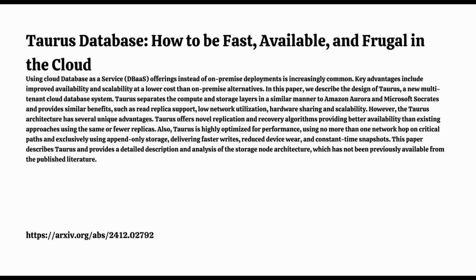Welcome to the Deep Dive. Today, we're taking a deep dive into the world of cloud databases, focusing on a truly fascinating system called Taurus.